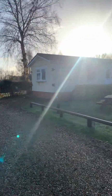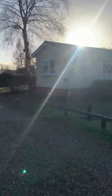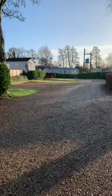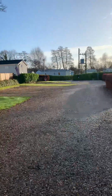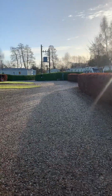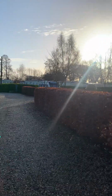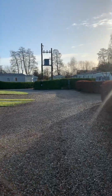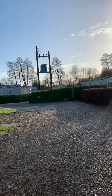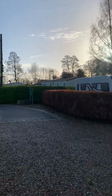There's the very small gated dog walk that you can just let your dog off the lead for 15 minutes or so, just want to have a little run about, maybe late at night or first thing in the morning before you go on your long walks, which is exactly what I did this morning, and I found it great.